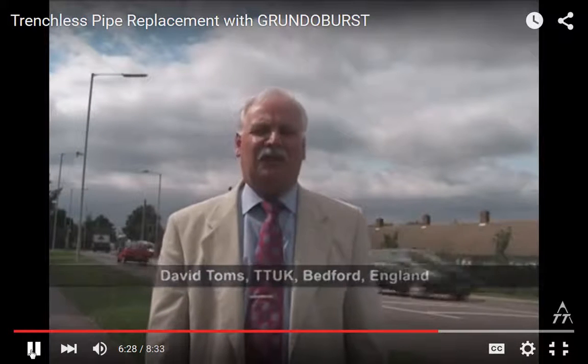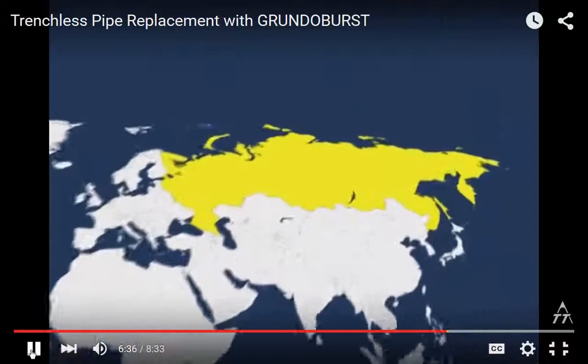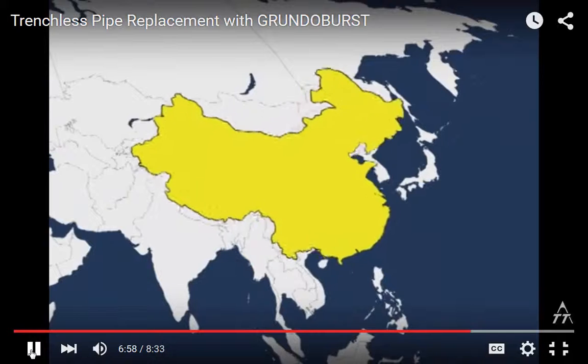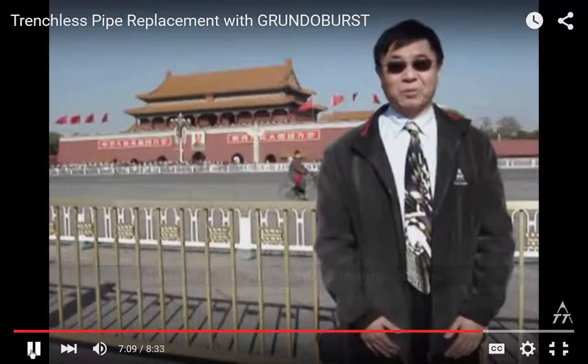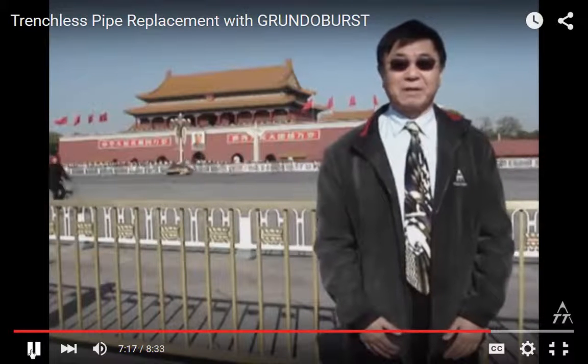Pipe bursting has a long tradition here in the United Kingdom, and the Grundobust is considered to be both reliable and easy to use. In Russia, we need a reliable, robust and maintenance-friendly technology. We have every reason applying the pipe bursting technology of Traktotechnik. Pipe bursting has the edge over other methods in China's large and densely populated cities. The quality of the pipe bursting technology with Grundobust has convinced our customers. People have started talking about it. Now its application is rapidly growing.